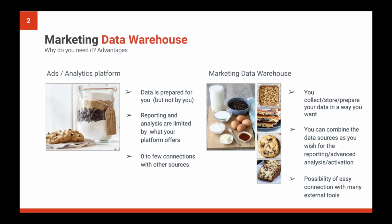It is prepared for you. There are a number of different reports that you can access. You can build your reports based on these reports and the data that is prepared for you by Google Analytics, but you don't really have access to raw tidy data that you can combine as you wish and plug into different external sources like Power BI, for example, etc.